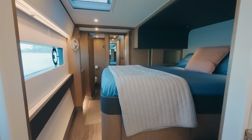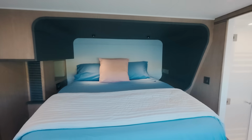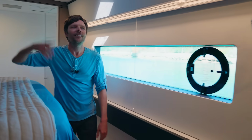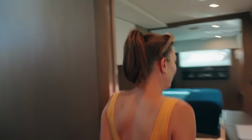Now back in the cabin. Big bed, you can still walk around even though it's raised up. Easy to make the bed, pin lights everywhere, storage everywhere. Big windows everywhere. Hatches everywhere. There's ventilation, no big deal, everywhere. ACs everywhere. All right, should we go to the owner's side? Owner's side, yeah.